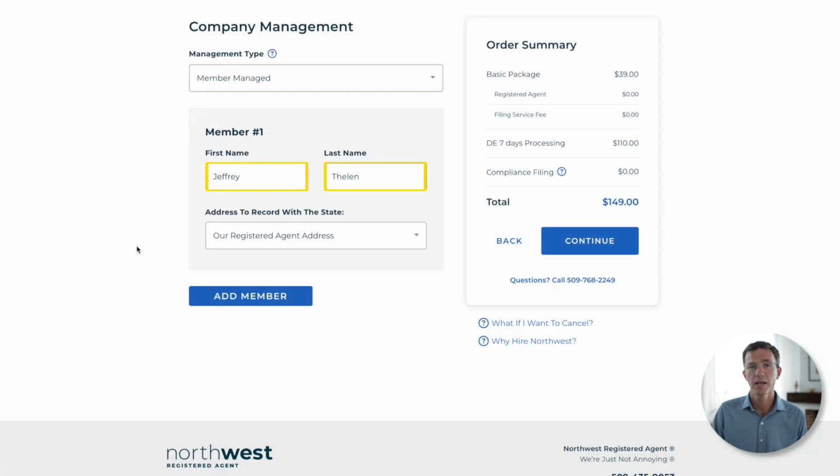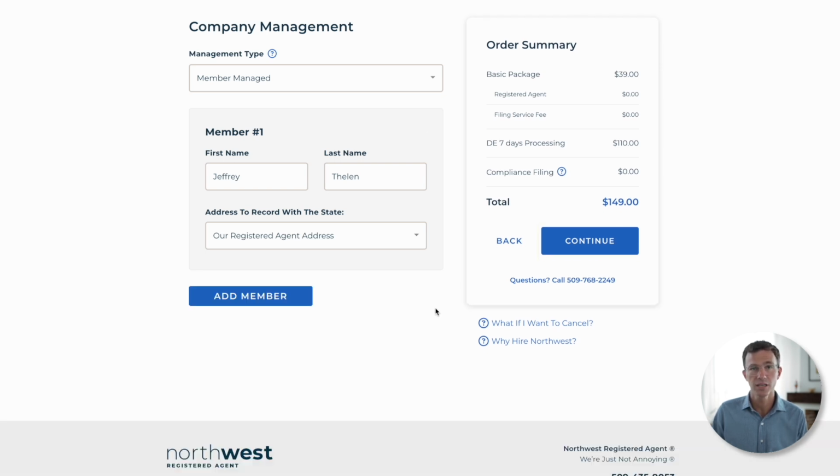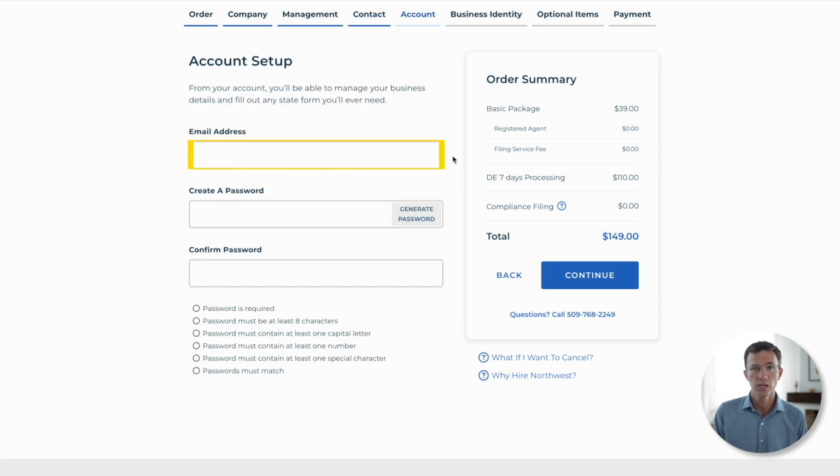I'll enter my name as the LLC member and use the registered agent's address as the address to record with the state. If you have additional LLC members, click Add Member, enter their information, and when you're done, click Continue. Enter your contact information on this screen: name, phone number, and mailing address. Then enter your email and create a password to set up your Northwest account.